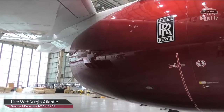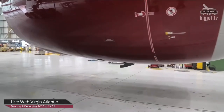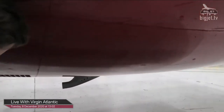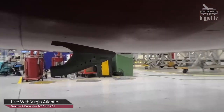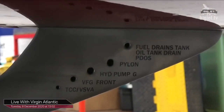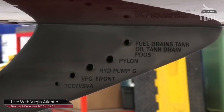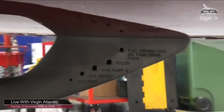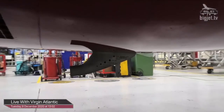Perfect. And then just a little trick here, the drain mast, if you come in a bit closer. Something that we notice regularly, it'll even tell you where your leak's coming from. Wow. So they've got little drain lines in set positions, so you can see you've got the hydraulic pump area, pylon, fuel drain tanks. It goes a little bit of a way to tell you where your issues are. But again, that's something we check on our turnaround.